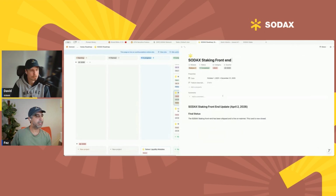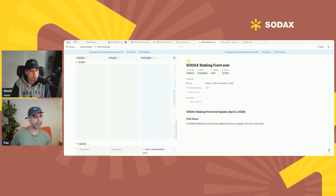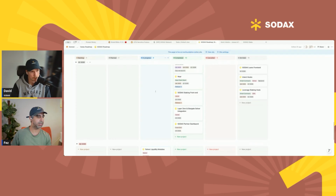Next one then, SODAX staking frontend. In fact, this was in the backlog, David. Last time we spoke, no work had started on this, and we've actually delivered it into production in the month, end to end. So users are using it. It's marked as complete. So the SODAX staking front end is built and shipped.